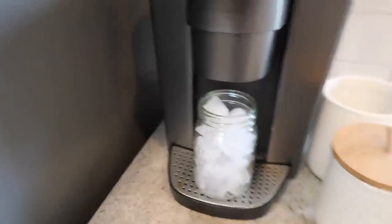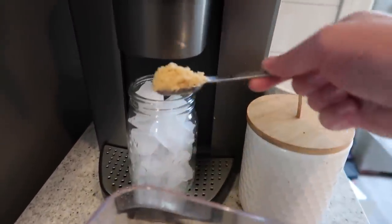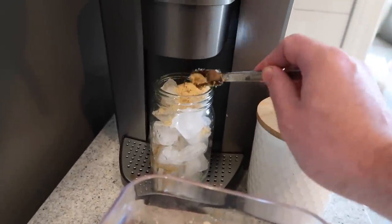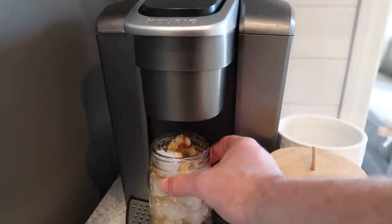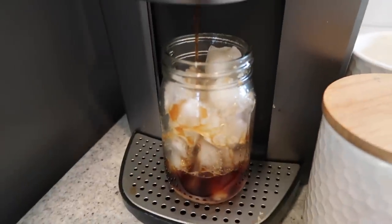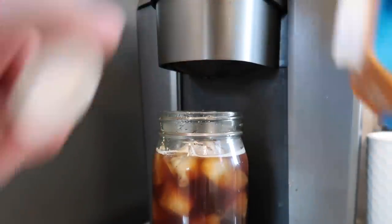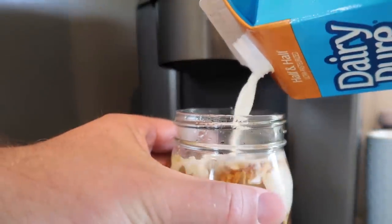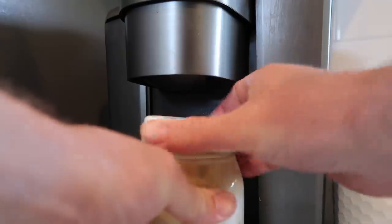Then we grab the brown sugar. This is the magical ingredient. We put 2 heaping teaspoons of brown sugar. And then I kind of move the cup around and let the brown sugar melt as the coffee goes in. Oh yeah, wait for it. Normally we use whipping cream in it, but we're out, so we'll use half and half. Add some half and half. Looks magically beautiful. And then we'll mix it up.